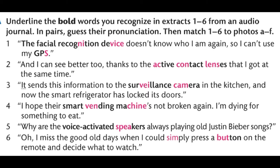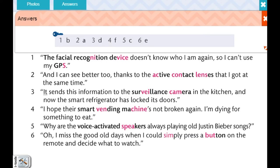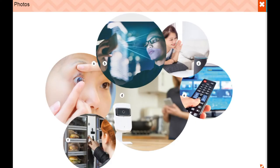So number one, letter B. Take a look at the picture. The guy is using the facial recognition to use his cell phone to identify he is the owner, right? What about you? Do you use facial recognition in any system? Number two, active contact lenses, letter A, right? Look at picture A, the contact lenses, right?